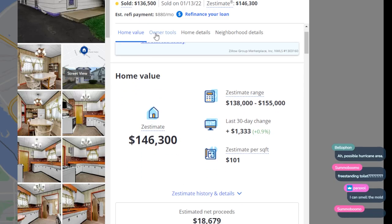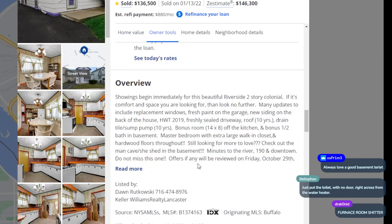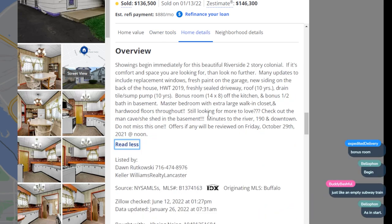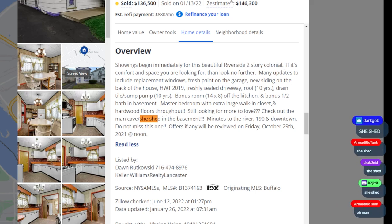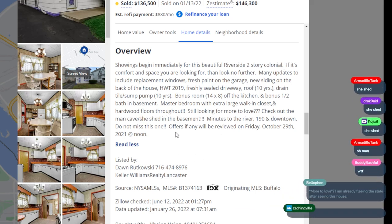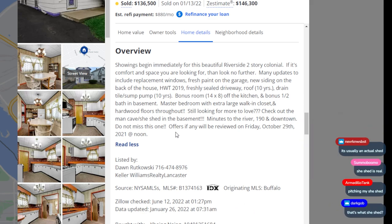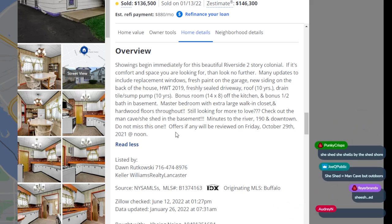What is... This was sold. Given the price of that, showing begins immediately... Wait, showing begins... hang on, my eyes. Showing begins immediately for the beautiful... What? Am I misreading that? Hang on. Still looking for more to love? Oh my goodness. Man cave. Hang on a second. Well, that's where you go... I've never heard of a she shed before. What the hell? A she shed? The obvious pull. I appreciate it. She shed seashells by the seashore.